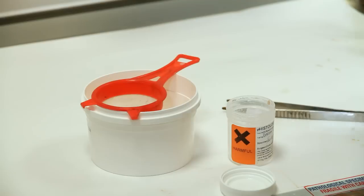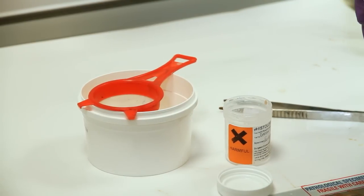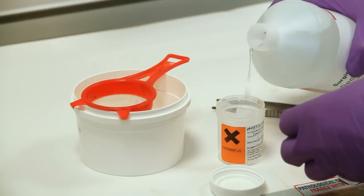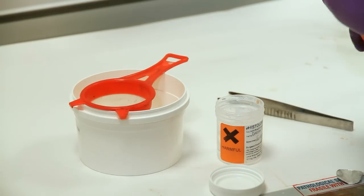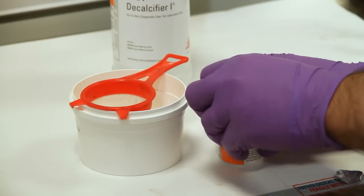The first thing we need to do is get rid of all the calcium out of that. So what we have is this decalcifying fluid, a special solution. If you put the bone marrow in there for 2 to 3 hours, it will remove the calcium from the tissue. Just the calcium. It won't do any harm to the tissue.